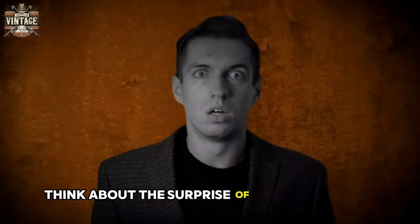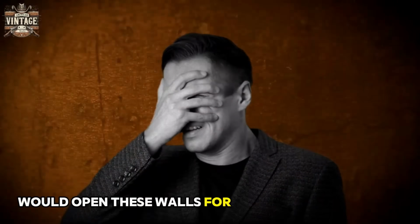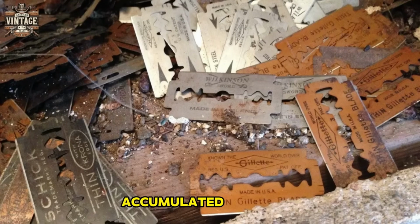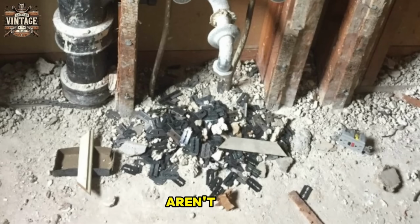Think about the surprise of homeowners or renovators who, years later, would open these walls for repairs or remodeling, only to find hundreds of rusty blades accumulated over time. They're a small but intriguing part of our domestic history, aren't they?